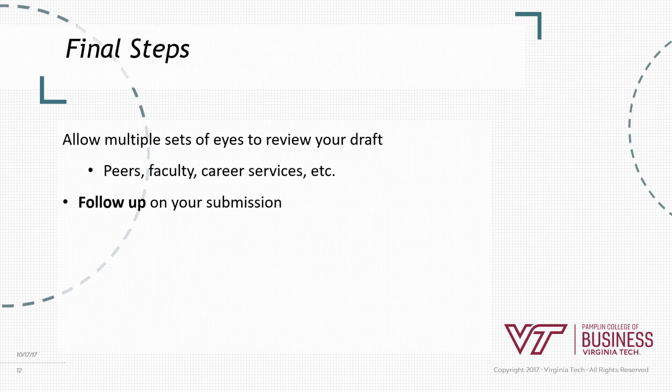Once you've written your cover letter and have it formatted, you'll want to make sure that you get another set of eyes to review your letter before sending. While you may not be able to do this for each and every letter that you write, having someone check out your first letter or your first couple of letters and provide any necessary edits can really help you improve for the future. And then finally, make sure you're following up after you submit a cover letter or an application.